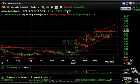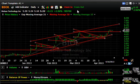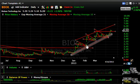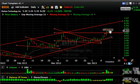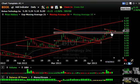BIOL I wanted to talk about. Very interesting pattern because even though it's had 5 waves up, 1, 2, 3, 4, 5 waves up, it's now consolidated and moved up again. It sat here for 3 days, consolidating once again. This little flag, perhaps. Let's call it a little mini pennant or so.